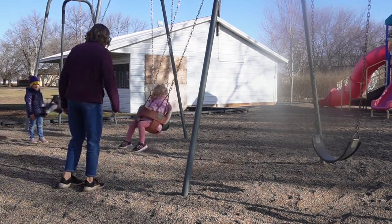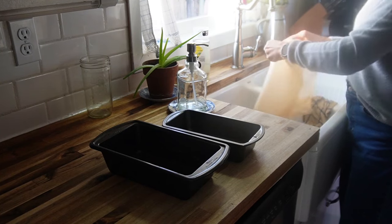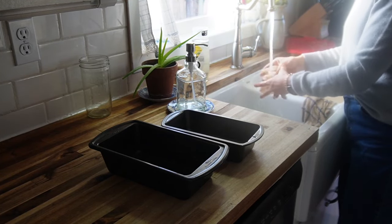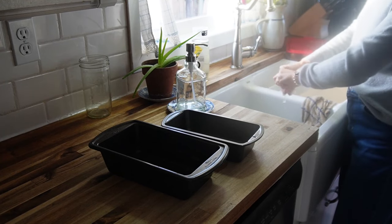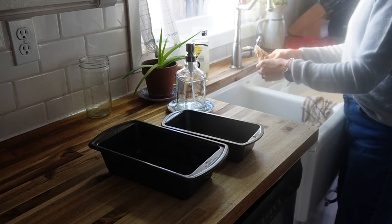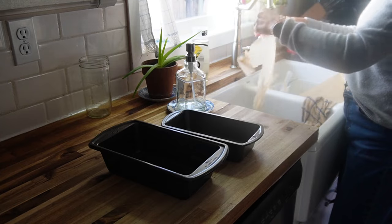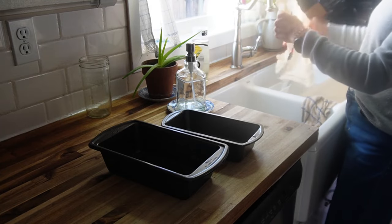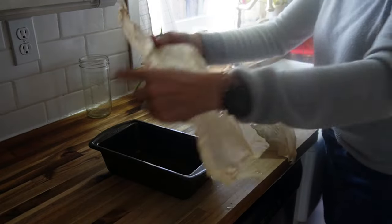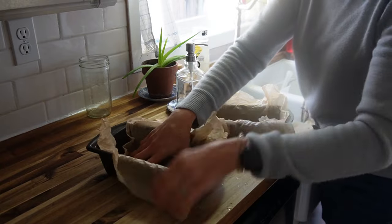We spent a solid chunk of the late afternoon outdoors walking, playing outside at the park, and then it's time to come back home to bake our supper and to get my bread loaves baked. So here's a trick that I saw with your parchment paper is to wet it down, wring it out, and then put it in your bread loaf pans. It works so well because you don't have to worry about it falling in, getting in the way, and so I highly recommend wetting down your parchment paper before you put your bread in it.